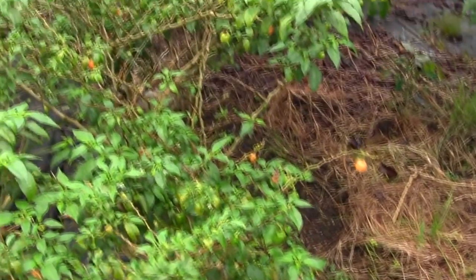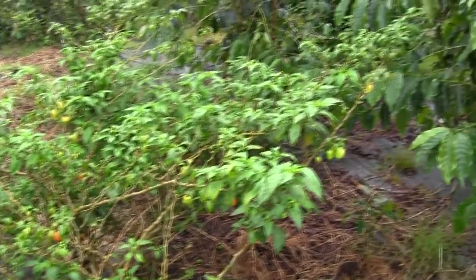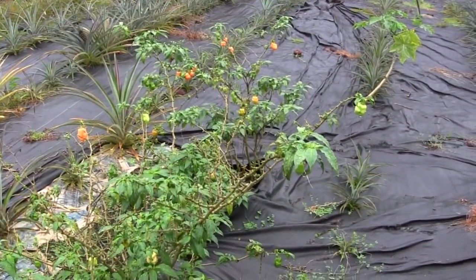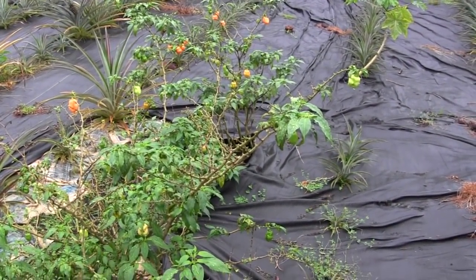Here we have a row of 3-year-old habanero chilies that are continuing to pound on peppers. This is one strong pepper plant around here. It just does not give up.